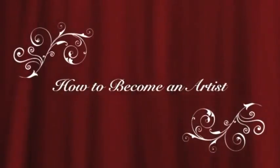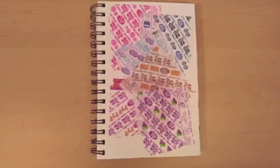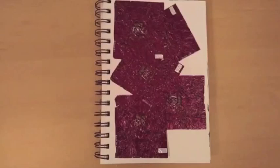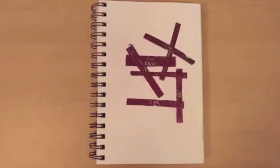How to become an artist in 6 easy steps. Step 1. Enjoy making pretty things. You might like making aesthetically pleasing things, like perhaps pasting your used candy wrappers into a journal. And you really like chocolate, so you're going to paste your mini wrappers folded into 3 different sizes because it looks kind of cool and you think it's crazy to waste such good candy wrappers.